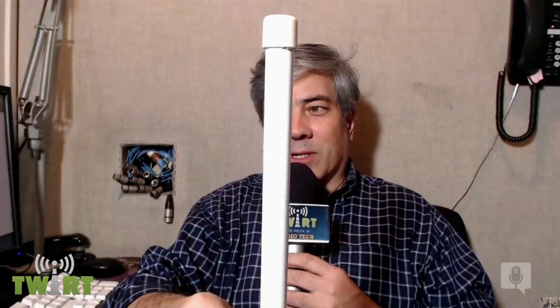And for those wondering what this wand is, it's a 5.8 gig collinear antenna. There's the end connector. So it's for my Wi-Fi setup. I just happen to be checking some stuff out today. So not using Wi-Fi, today's wired. Plenty of engineers watching the show understand. Could you grab that antenna again?